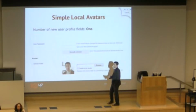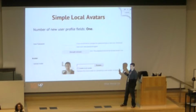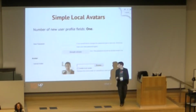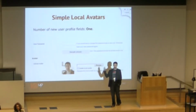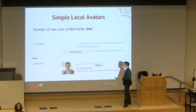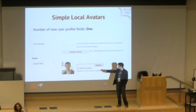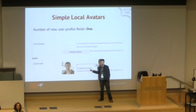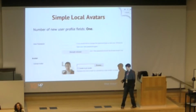Number of new user profile fields: one, not five more options. What's your Twitter handle? What's your Facebook handle? How many places would you like to find avatars? One new field called upload avatar, where you can click browse, choose your avatar, and just upload it. And then if it is uploaded, a little delete checkbox, which it was pointed out to me that I probably deviate a little bit from how core would do it here. This is probably going to be replaced with just a link that says delete local avatar, with Ajax and all that. So see, I break the rules too, but I admit it. It's a confessional.